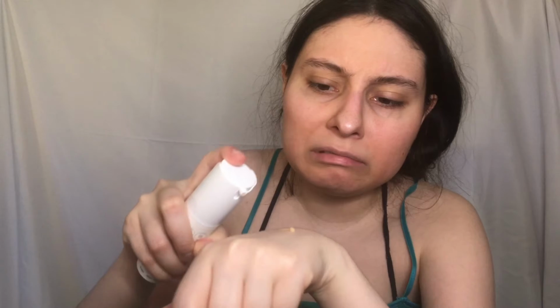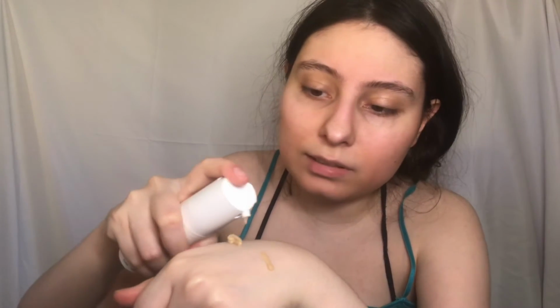Wow, okay, this looks like foundation. I don't know why it's supposedly for sensitive skin, but it's orange, I mean brown. It's supposed to be clear, white, no fragrance. It doesn't have any fake fragrance, it doesn't have a scent at all. Oh, I booped my nose, but the color, I don't like the color. It's supposed to be clear if it's for sensitive skin, but to each their own.